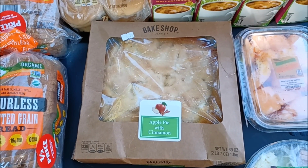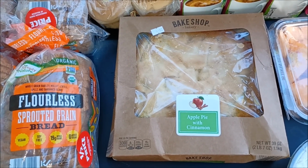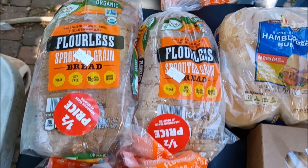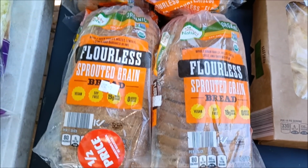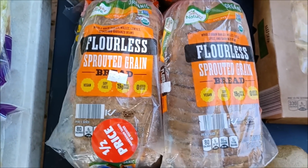Yeah. We're gonna probably wrap it up and freeze it. I know you want to eat it right now, but shouldn't we save it for a special occasion? You think that's today? Yeah, I do. We have hamburger buns. We have flourless sprouted grain bread. 4 loaves of that. Flourless. Made with whole grain, barley, millet, lentils, spelt, and garbanzo beans.